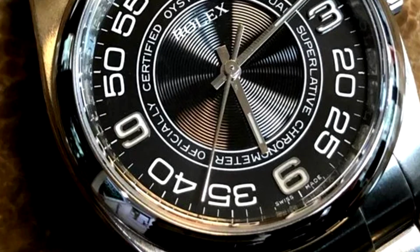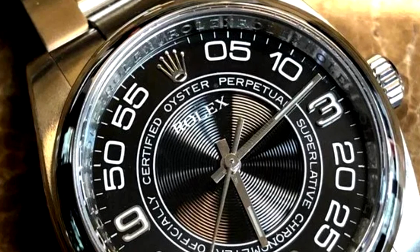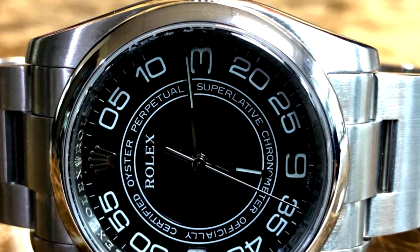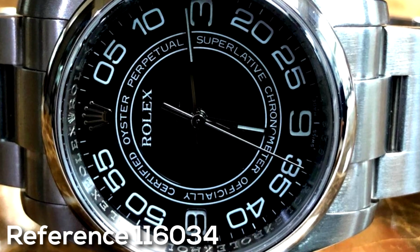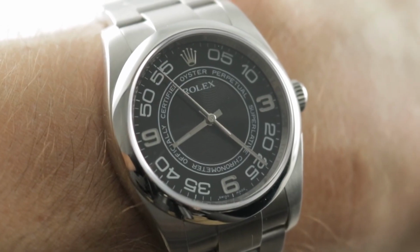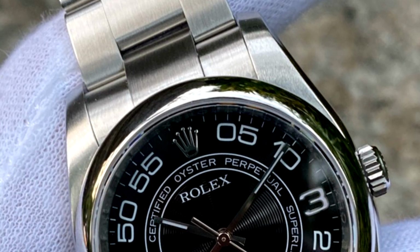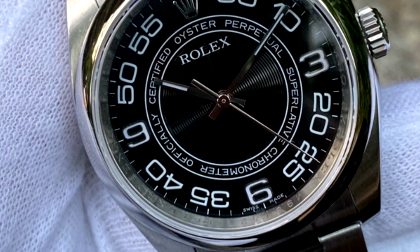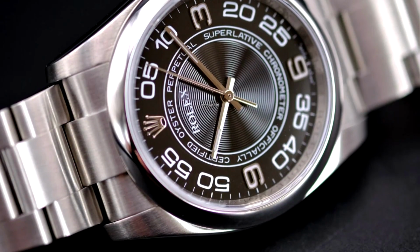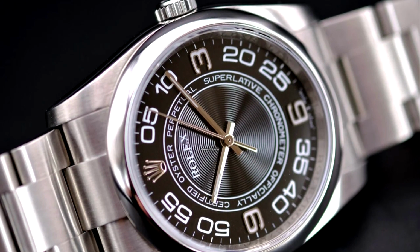A distinct black concentric dial with concentric circles around the central hand, a luminous display, and a Rolex logo at 12 o'clock defines the Rolex Oyster Perpetual Reference 116034. The reference, as a newer pre-owned Rolex, features a waterproof oyster case made of 904L grade oyster steel, a matching stainless steel oyster bracelet, and a stunning 18-karat white gold fluted bezel. Collectors looking for a dynamic timepiece will definitely appreciate this combination of steel and white gold.